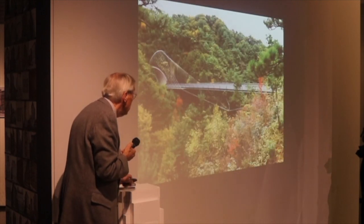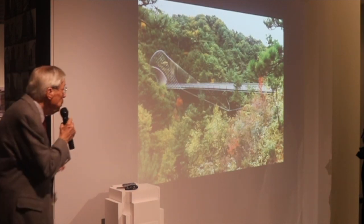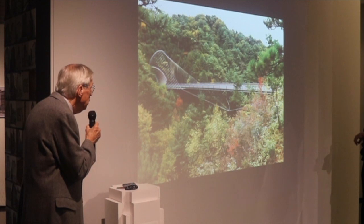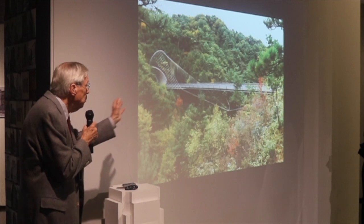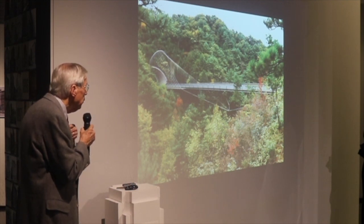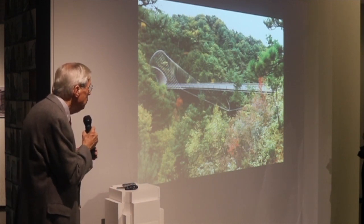So anyway, there's a bridge we did in Japan. This is a bridge we did in Japan, and it's called Miho Bridge, and it's a post-tensioned steel design. I. M. Pei was the architect for the museum, and he was also the architect for the bridge. He won't admit it. He says, I'm the architect for the bridge, but it's our bridge, maybe the right way to put it. It won lots of awards, and it's an extremely handsome bridge.